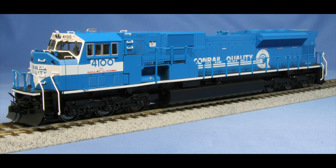The SD80MACs were the most advanced locomotives to hit the road when they were built. Conrail was a leader in this regard, not just in trying out new things, but making them standard on new orders. First with the isolated cab, first with the electronic fuel injection, first with the electronic cab signaling, jointly developed with Harmon Electronics, of course, first with the electronic air brake, and first with the integrated displays.